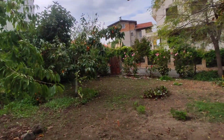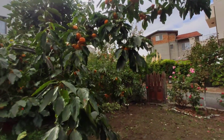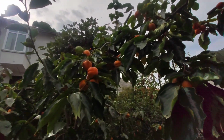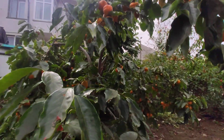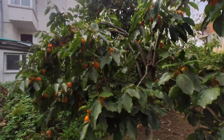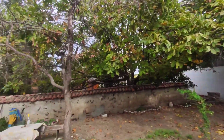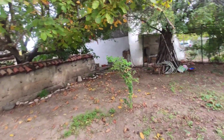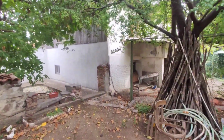This is a little vegetable garden. Look at these. I'm going to show you these persimmons, or Sharon fruits as we used to call them. They grow so well out here in Bulgaria. I cannot wait to plant a tree. And they just get so full of fruit. There's cherry trees, a huge walnut tree, some beetroot and some carrots growing down here. I'm going to be careful where I step. But yeah, it's a lovely little garden.